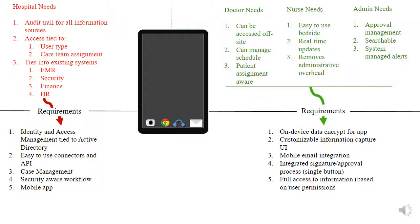So much of the systems that we use are tied to our email, whether we're talking about calendaring or whether we're talking about lab reports. These are all tied into email, so we have to be able to access those documents when we're on the road or when we're using the mobile application.